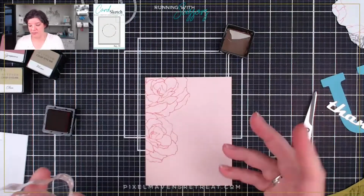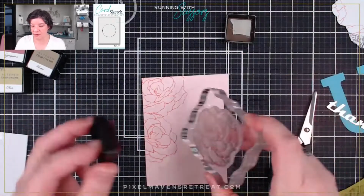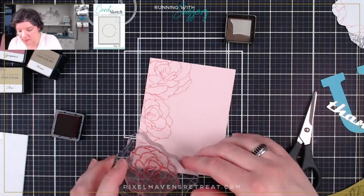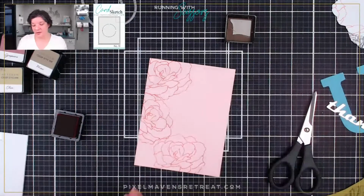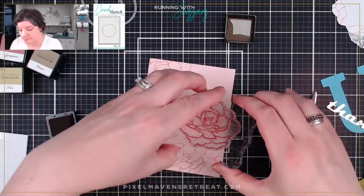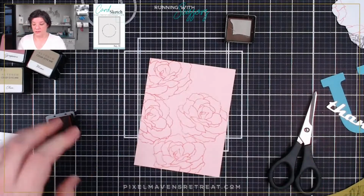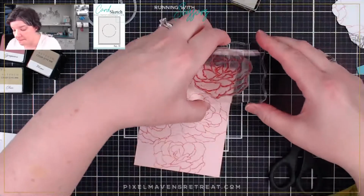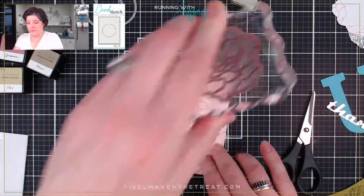Okay, so this is, I think I did this other one in Coralberry, but I'm doing this one in Ruby Red. I'm just doing the outline. If you were on the Altenew channel yesterday, you saw me do something very similar to this with a different stamp set. And I'm not going to be able to get these all butting up against each other. And in fact, I really don't want to. So I'm going to fit in as many as I can. And then we're just going to mask them and fill in the space. There we go. Okay, so that's the beginning.